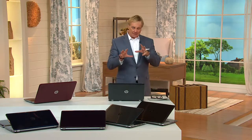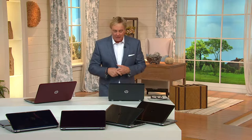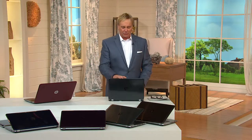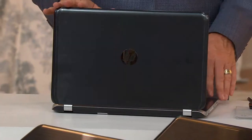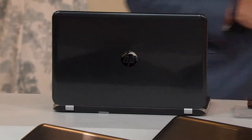Let me clarify sizes, and then we'll take a deeper dive into what actually is in this computer, what the power is, what the speed is. It's a 15-inch or a 17-inch. Those are the two most prominent and most popular sizes on QVC. It's available in colors as well, and the colors are fun. This is a black. We're calling it black, but it's really a deep, dark charcoal gray. Depending on how the light hits it, it will read black on your screen.